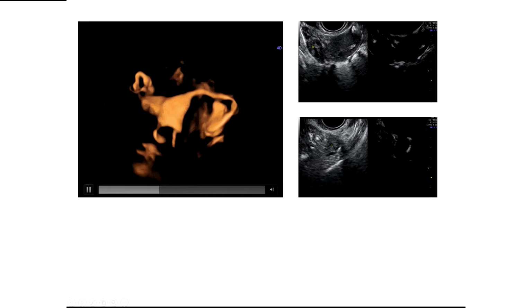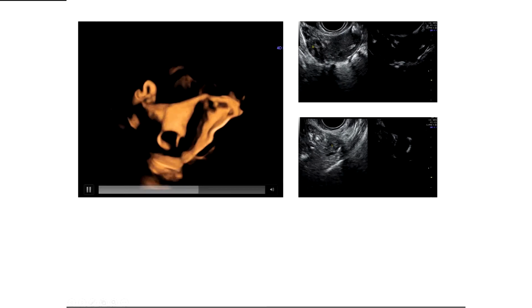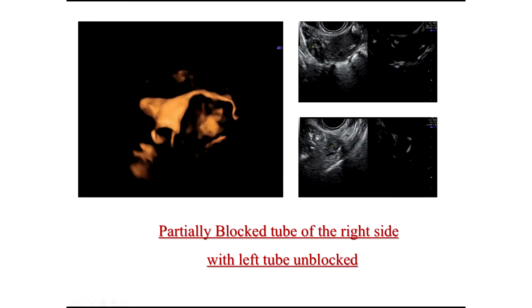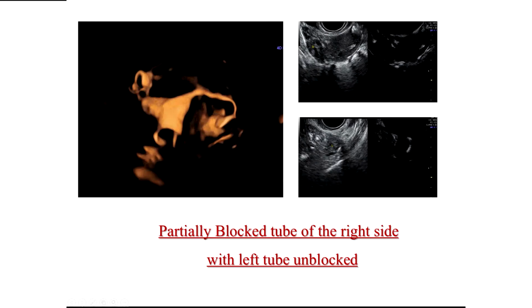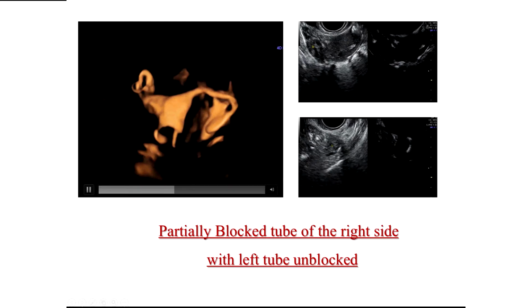But the contrast flowed very slowly and laboriously. At the end of it, a very small amount of contrast agent spread to the pelvic cavity, and only spotted contrast agent surrounded the ovary. The assistant also felt great pressure during injection, and the patient felt great pain, but not that much. For this situation, we say that the right tube is patent, but partially blocked.